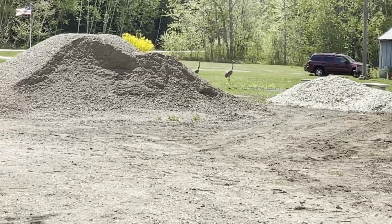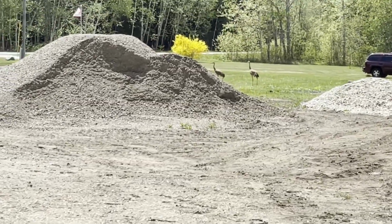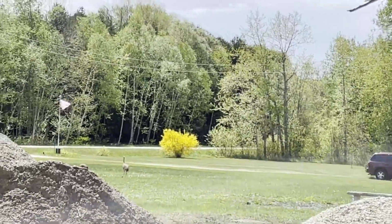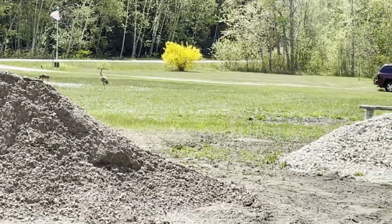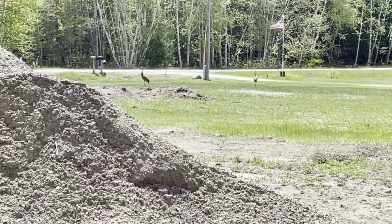You ever wonder what a sandhill crane sounds like? He probably stands as tall as I do.